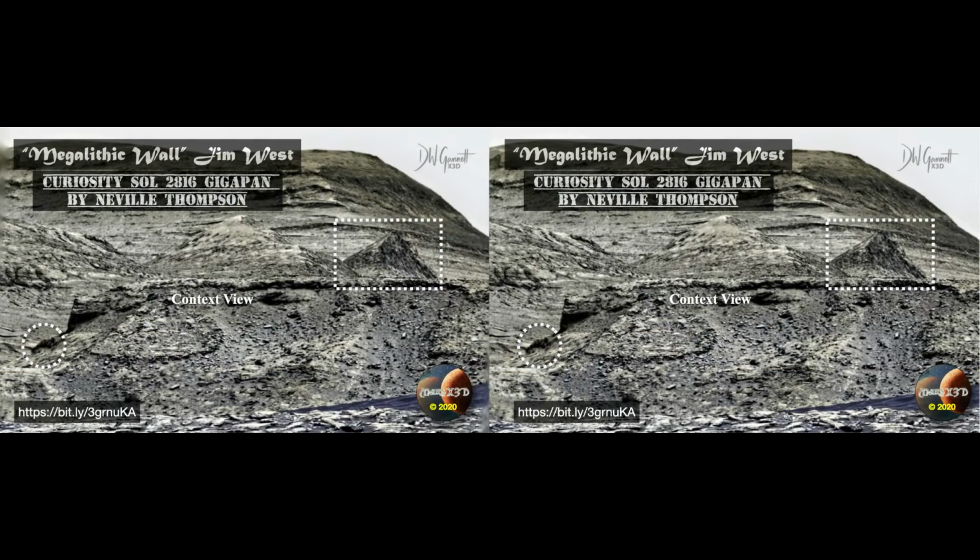Now, this is an interesting one from my buddy Jim West. Our context view takes in a wide area. You can see the wall, almost too small to see, over there on the left. And on the right, a gigantic pyramid with some extras we'll get into in just a moment.